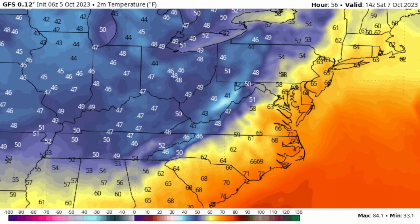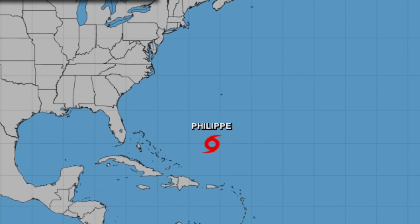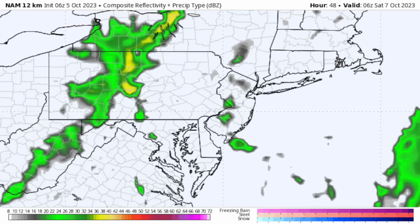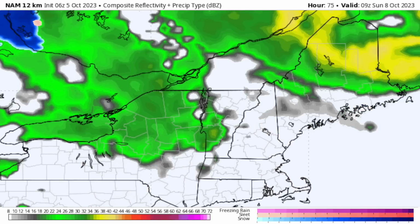Highs are only going to be in the 60s around New York City on Saturday, and even in the 70s across the Carolinas. But of course, there's a catch. A lot of these cooler temperatures are going to be aided by rain, especially in New England, where Tropical Storm Philippe may try to make landfall somewhere between Maine and Nova Scotia. This is going to bring very heavy rain and strong winds to a lot of the northeast. However, the closer to Canada you are, the more intense this is going to be.